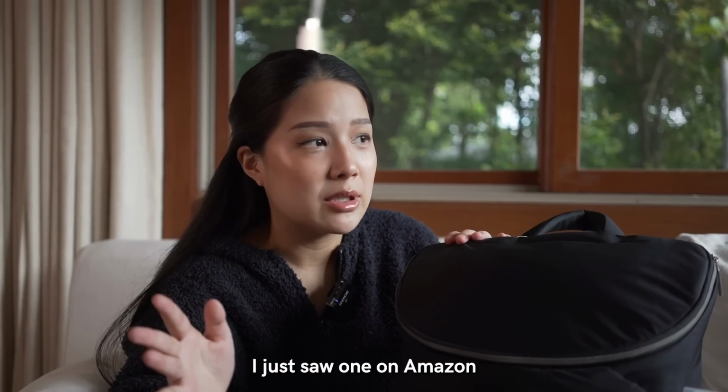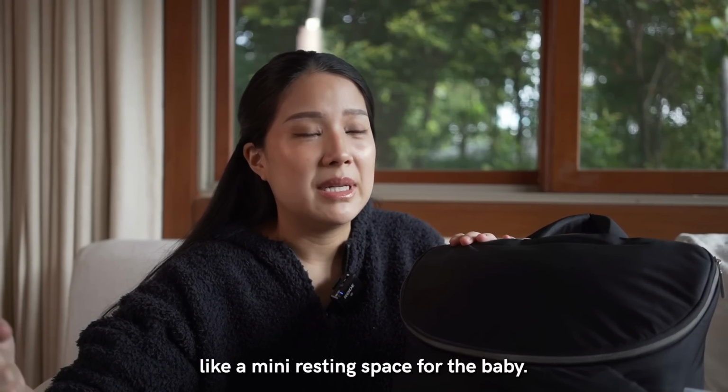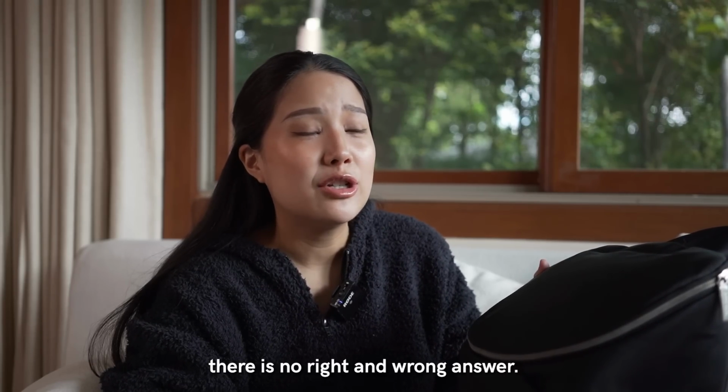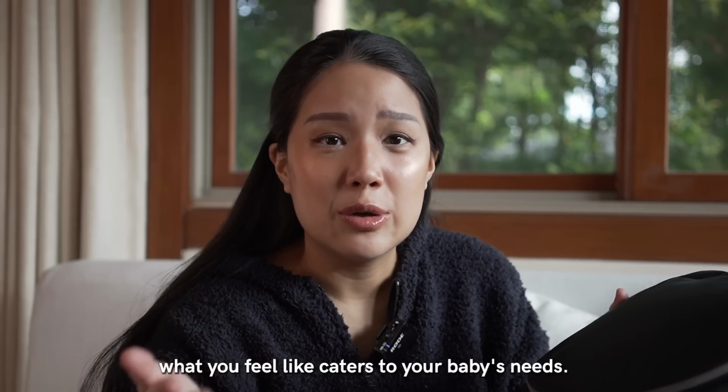Now there's so many different bags out there. I just saw one on Amazon in which it can open up and then become like a mini resting space for the baby. I just blanked out. Anyways, I think what's important is that there is no right and wrong answer. You decide what you feel like caters to your baby's needs.